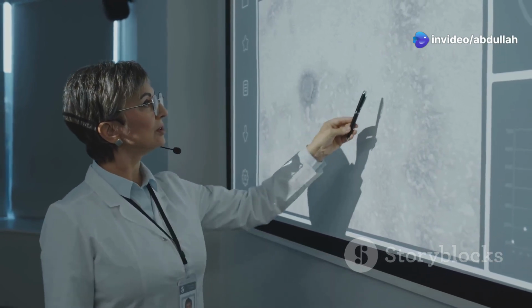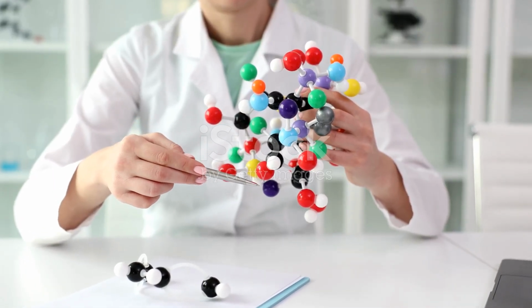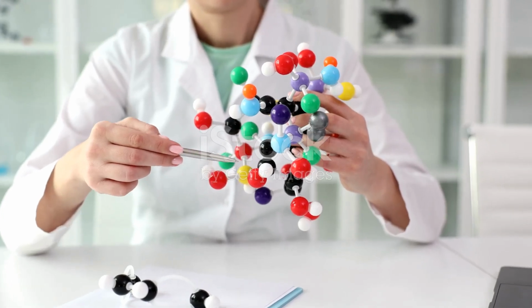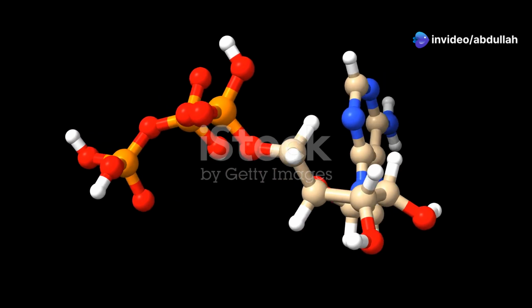Think of glycolysis as a 2-act play. Act 1 is the energy investment phase, where the cell invests a little energy to get the process going. Like any worthwhile investment, it yields a significant return in Act 2, the energy payoff phase.